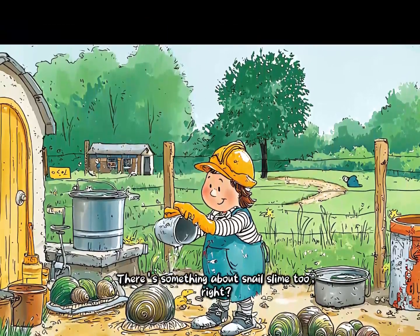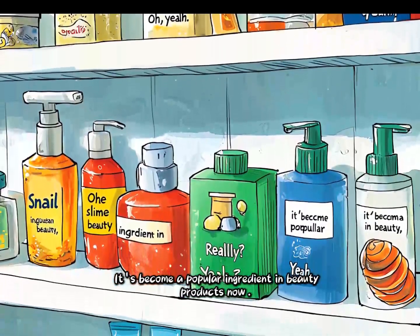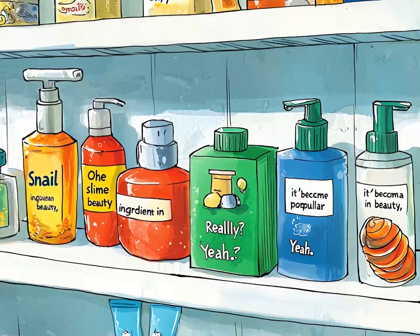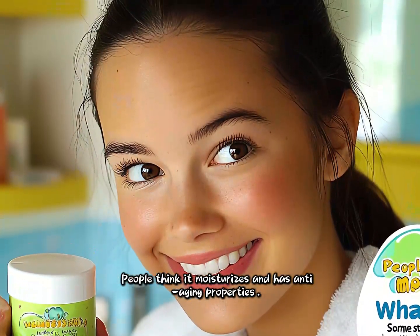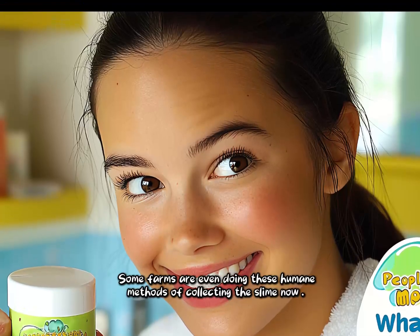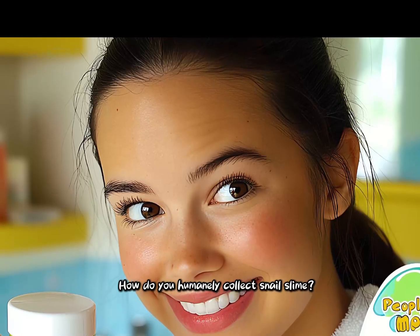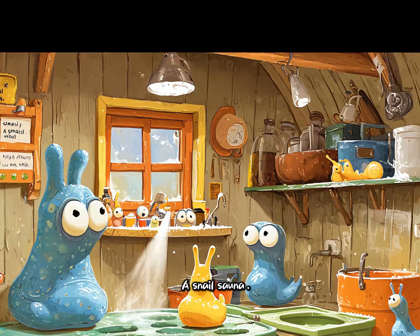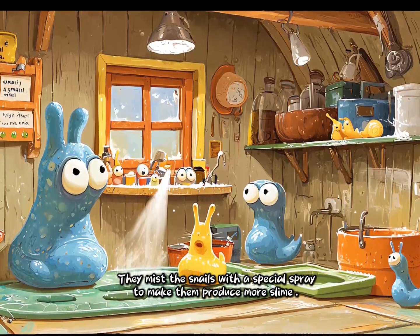There's something about snail slime, too, right? Oh, yeah, snail slime. It's become a popular ingredient in beauty products now. Really? Yeah, people think it moisturizes and has anti-aging properties. What? Yeah, some farms are even doing these humane methods of collecting the slime now. How do you humanely collect snail slime? It's called a snail sauna. A snail sauna. That's a new one. Yeah, they mist the snails with a special spray to make them produce more slime.